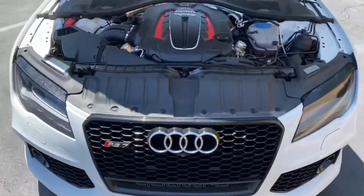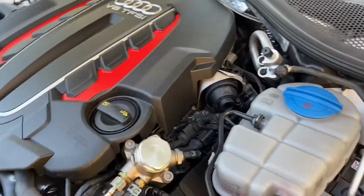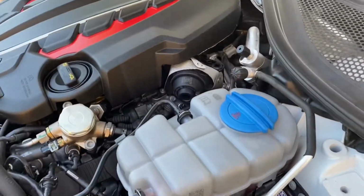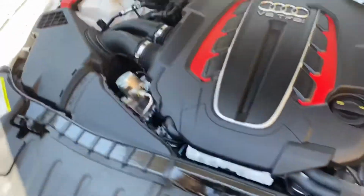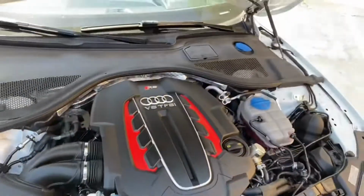Take a look under the hood for you guys. You guys always want to see what's down here. It's a very, very similar setup to the 13 and 16 M5s, with the twin turbos on top, right back here underneath the cover, literally right where the downpipe is. Very easy to work on.